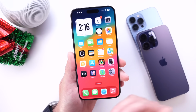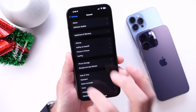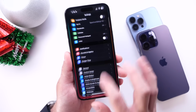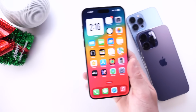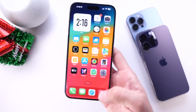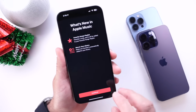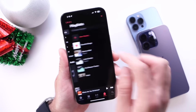Now, in terms of additional new features and changes within iOS 17.2, as of right now, I've been using the software for only about 30 to 40 minutes. I haven't really noticed anything new. I've been comparing it to Beta 4 on this other iPhone, and I can't really see any additional new features and changes here.